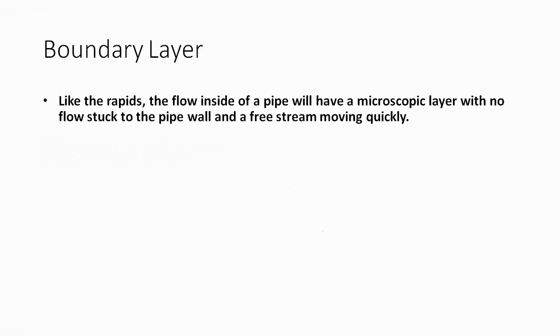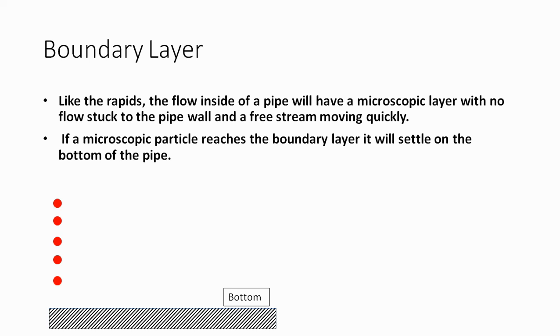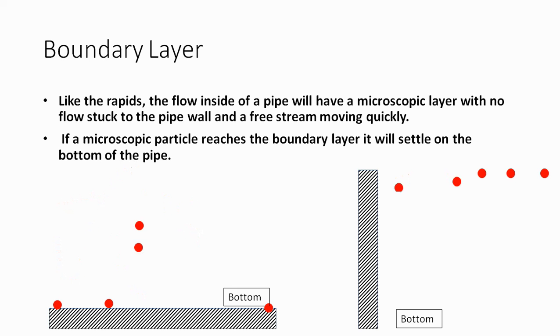Boundary layer in pipes. Like the rapids, the flow inside of a pipe will have a microscopic layer with no flow stuck to the pipe wall and a free stream moving quickly. If a microscopic particle reaches the boundary layer, it will settle on the bottom of the pipe. In a horizontal pipe, the particles will settle along the pipe. But in a vertical pipe, the particles only will settle on the lowest part of the piping.